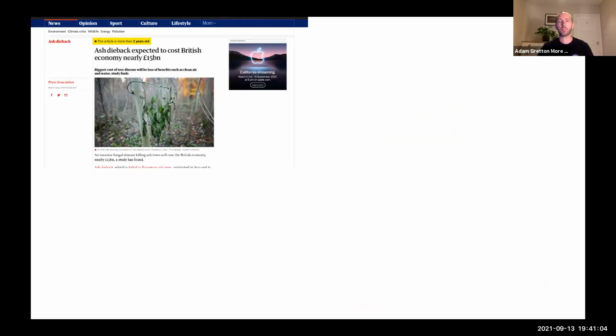Everyone on this call will be aware of ash dieback disease, which has been mentioned already. There are 150 million ash trees in the UK, and some reports believe that 95% of them will die. Economists have calculated the cost at nearly 15 billion, which is quite a lot more than what the foot and mouth outbreak cost 20 years ago.